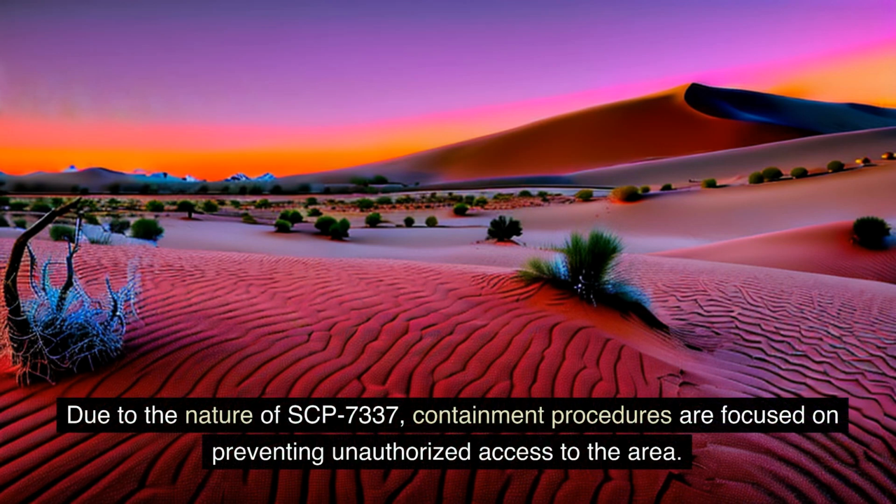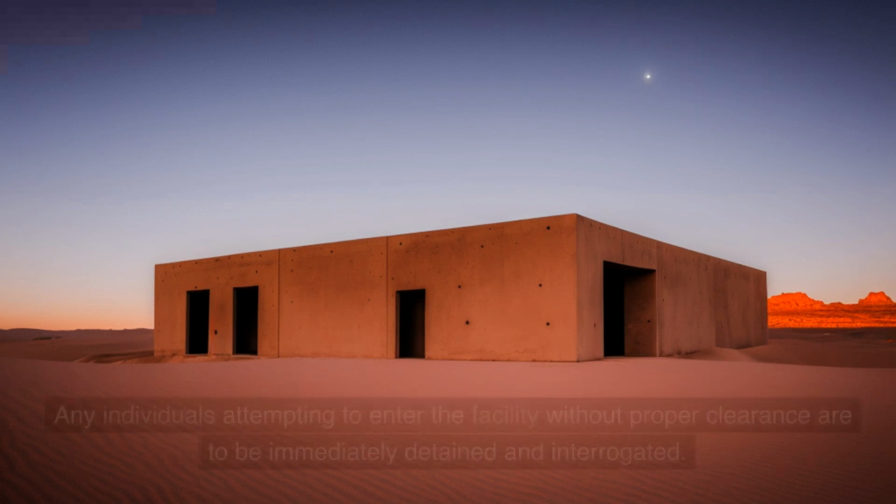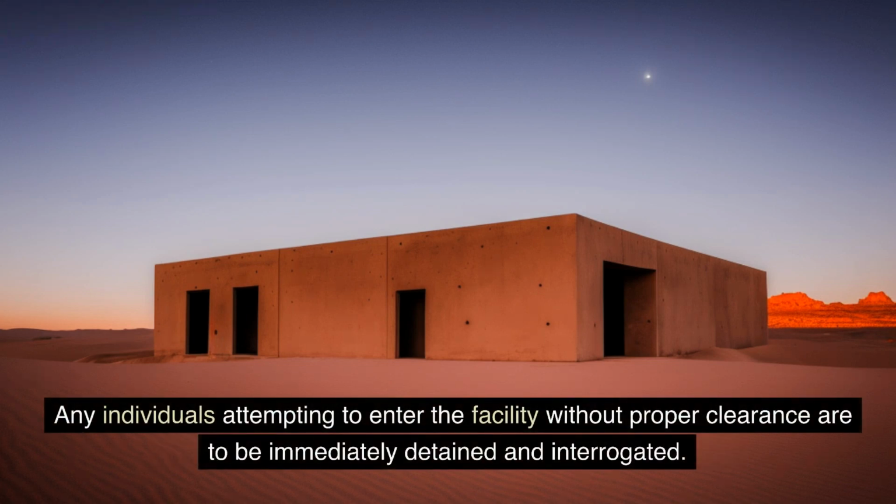Due to the nature of SCP-7337, containment procedures are focused on preventing unauthorized access to the area. The entrances to SCP-7337-Alpha are to be protected at all times, with armed guards posted at all approaches to the facility. Any individuals attempting to enter the facility without proper clearance are to be immediately detained and interrogated.